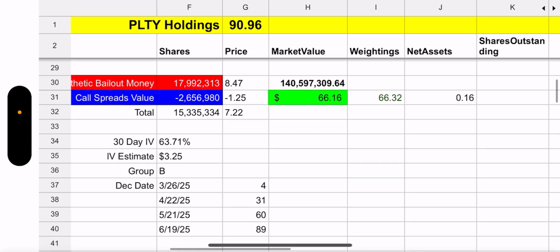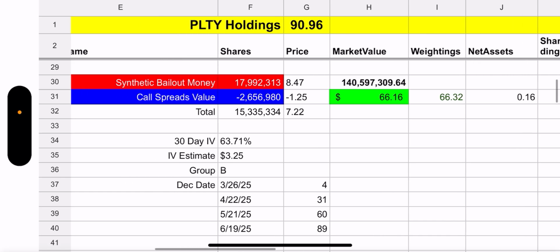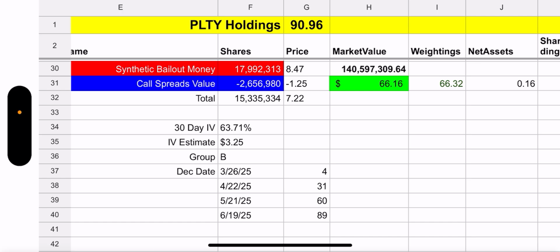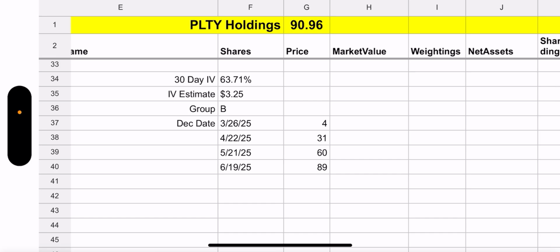So as a PLTY, if you own PLTY, you're like, PLTR really can't go up either. All right, the value of the PLTY fund, 140 mil. The NAV is 66.16. The trade price is 66.32. Synthetic is actually worth $8.47 per share at the moment. That's pretty freaking nuts. Keeping that in mind, 30-day IV, 63%. That's pretty good. IV estimate shows 325.